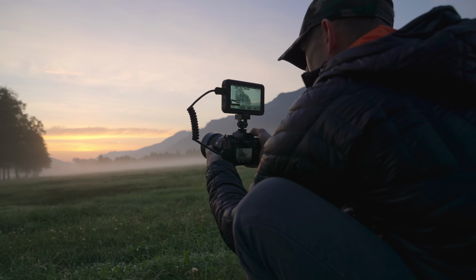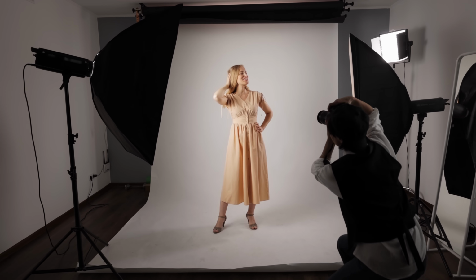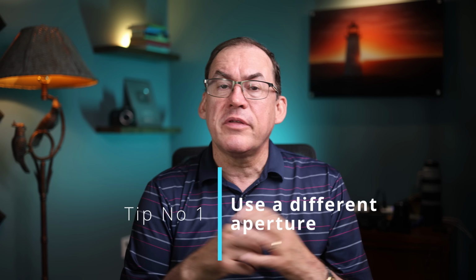So the trick here is to learn new tricks in another genre and then take them back to your favorite genre and apply them, so that you can shoot your favorite subject with a newly developed style or eye. So here are 4 techniques that you can use to get out of your rut and into a whole new perspective on your work. The first tip is to use a different aperture than your usual.